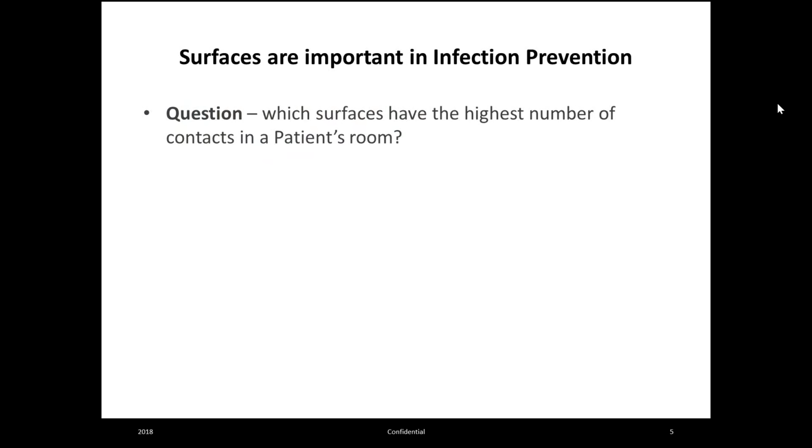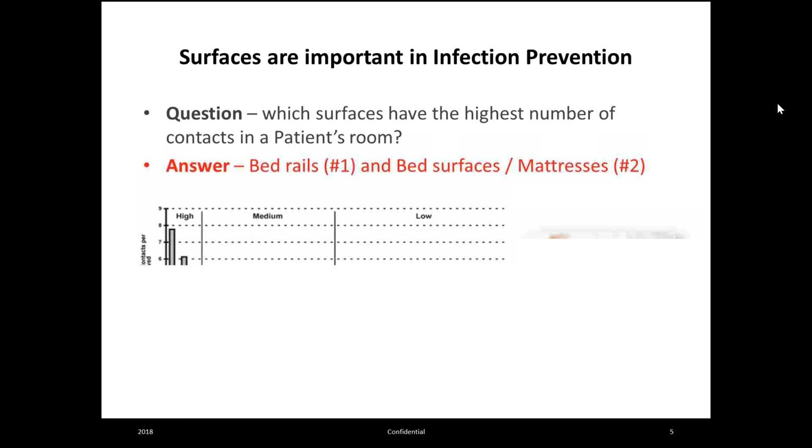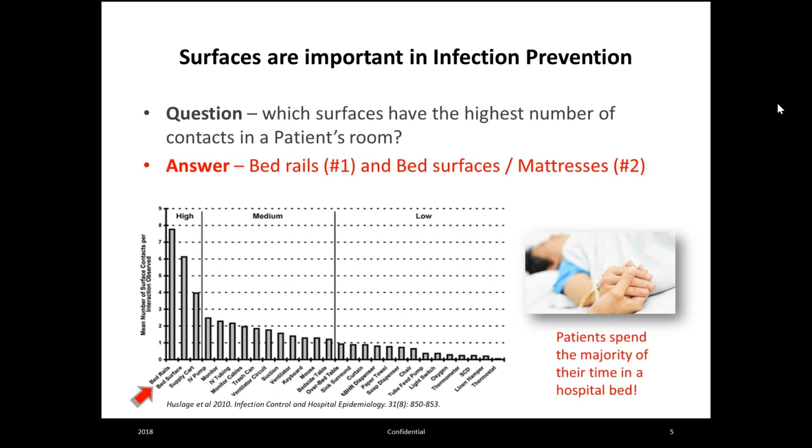So let's begin with a quiz question. Which surfaces do you believe have the highest number of contacts in a patient room? What surface is being handled or touched more often than anything else in that patient room? Well, the actual answer is bed rails, number 1, and bed surfaces or mattresses. You can see this graph, a study done by Huselage in 2010, and definitely 1 and 2 are surrounding the bed and mattress. This makes sense because patients spend a majority of time in their hospital bed. So this really shows you that surfaces are critically important to manage and maintain as part of a facility's infection prevention program.